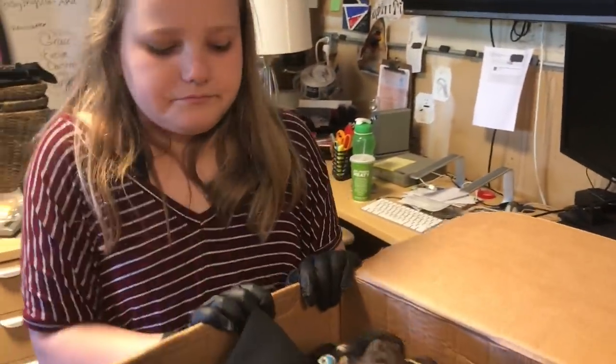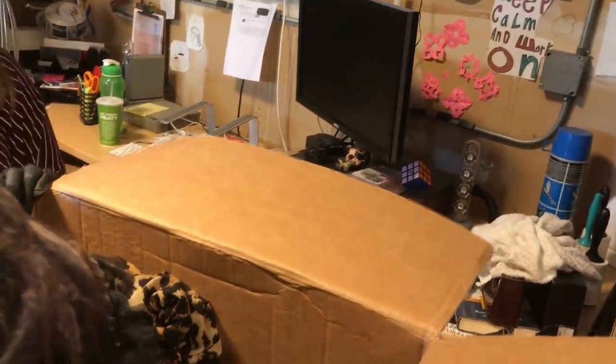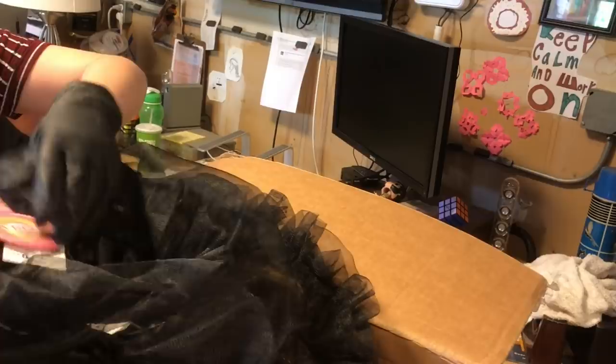No. Okay. But you know what? We sell clothes. We do. Is that for a little kid? The tutu. Yeah, for a little kid. It's actually a nice tutu. Oh, it's got tags on it still? How much is it?